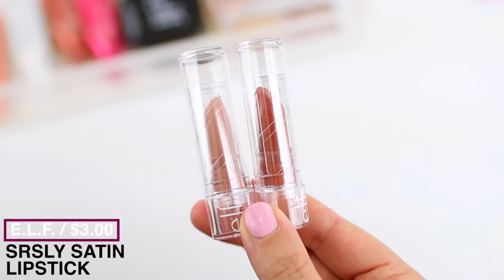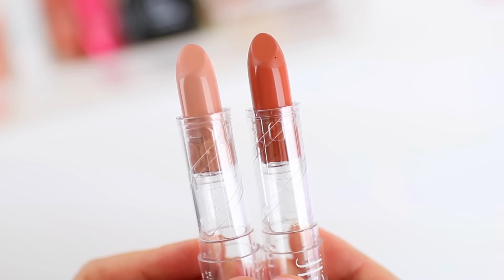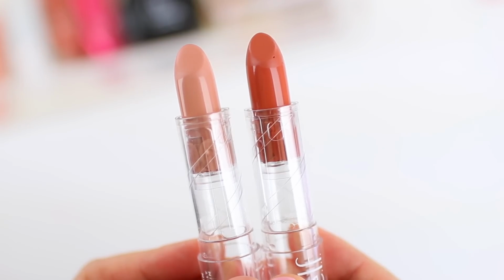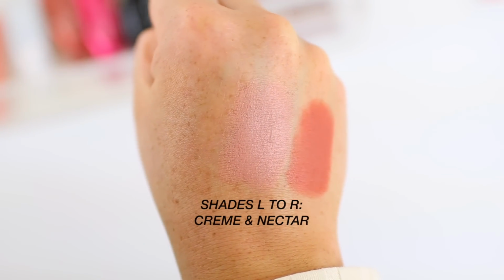This next lip product isn't a brand new release, but it's new to me, and if you're looking for a little bit more pigment out of your lip products, if the Ride or Die lip balms or the Sheer Slick lipsticks are maybe too sheer for you, then definitely try the Seriously Satin lipsticks. These retail for $3 each. I do have 2 shades. So I have the shade Cream, which is a really pretty light pinky nude. And then I also have the shade Nectar, which is a little bit deeper, a medium toned terracotta nude. They do have other shades to choose from as well if you want something a little bit deeper and dramatic.